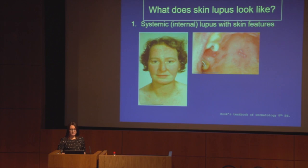Whenever you look at lupus on the internet, the first thing you'll probably come across is this butterfly rash. These are features of internal lupus that you'll be familiar with. This lady here has what we call the butterfly rash. It might be flat, it might be raised. It's typically red and usually over the cheeks and across the nose.